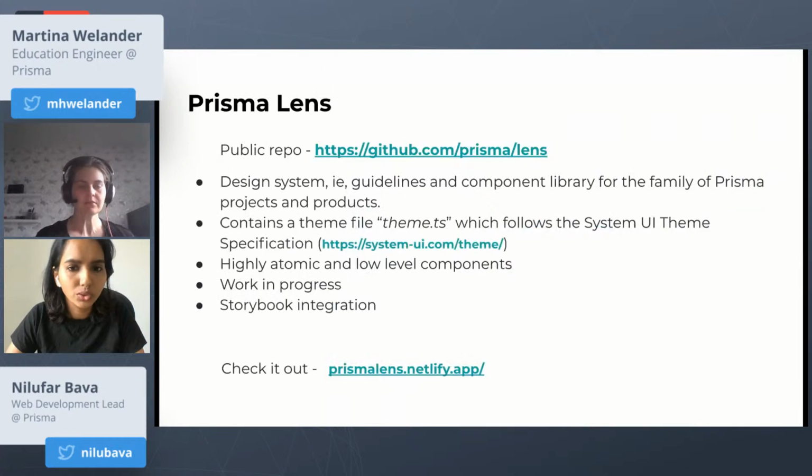Now, moving on to a bonus topic, which I would love to cover. This is our design system, Prisma Lens. This is also open source. You can check it out in the public repo, which I have provided. This is a design system that is basically guidelines and a component library for the family of Prisma projects and products.